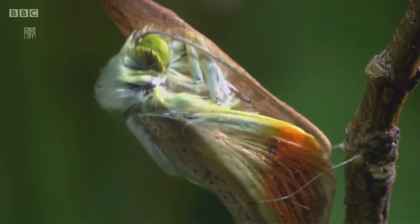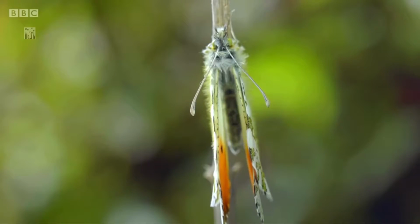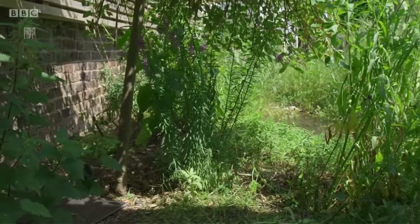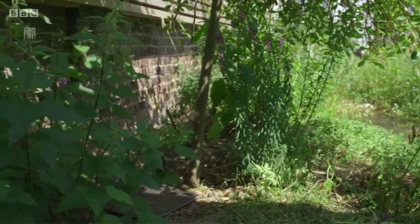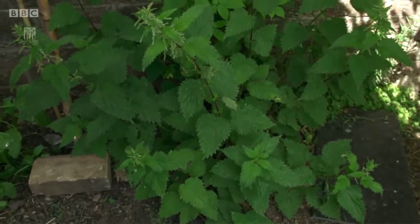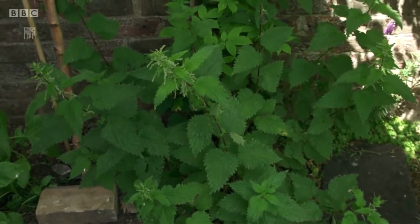Orange tips can lay eggs on honesty and cuckoo flower too, but the easiest plants to grow for other butterflies must be nettles. They tend to prefer big clumps in sunshine, but even smaller, shadier clumps are often popular with moths.